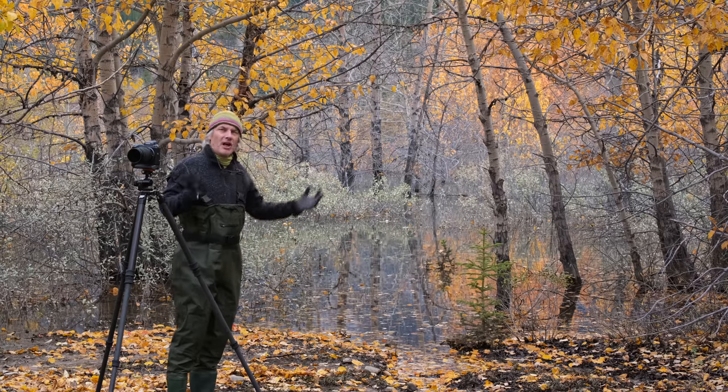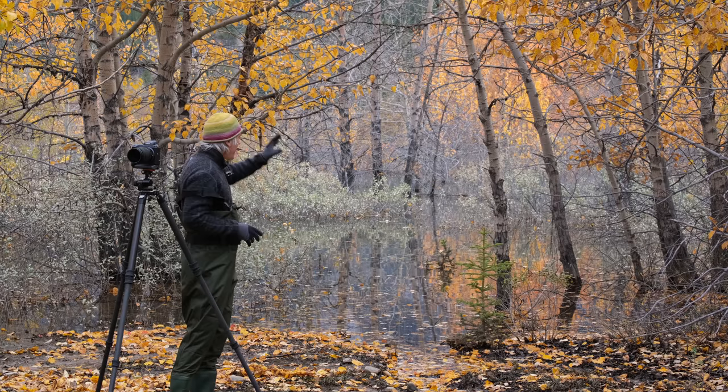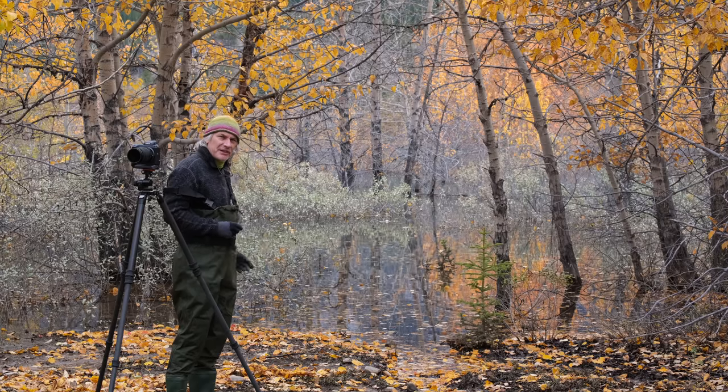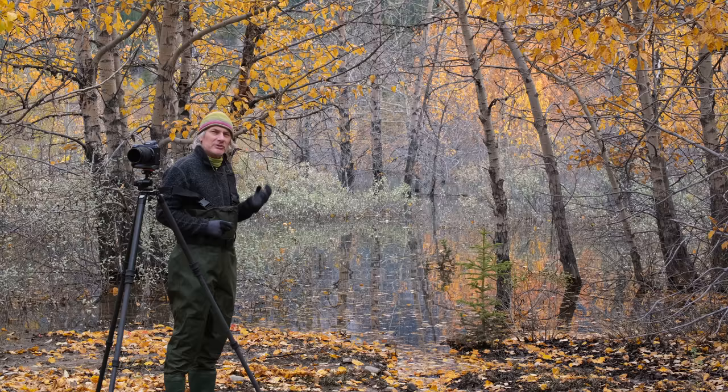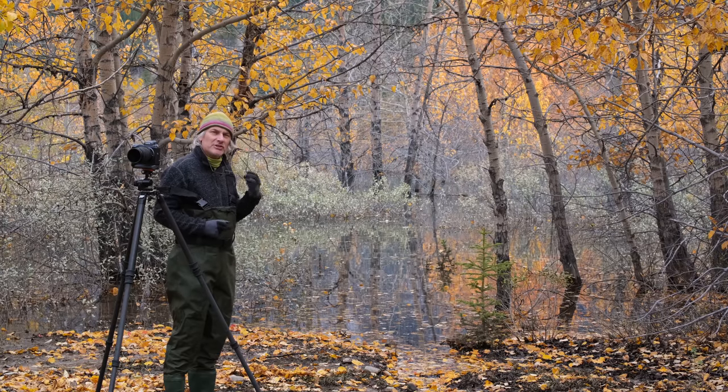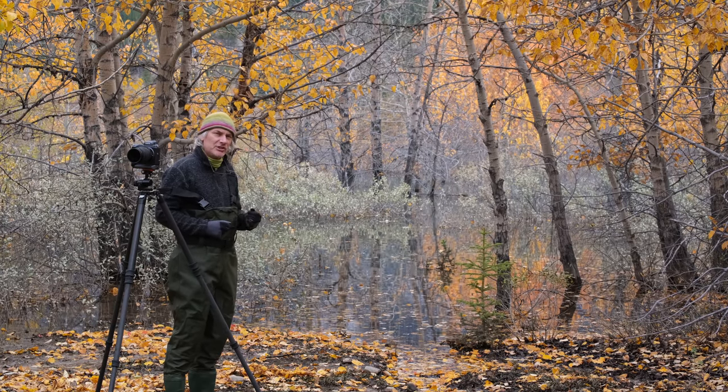And I think that most of you will agree that this is a much nicer scene. We've just filled in the whole frame with color and these trees and the reflections, and we've gotten rid of most of the distractions that would take your eye away from those things that we want to draw the viewer's attention to.